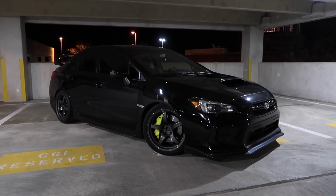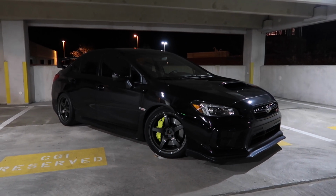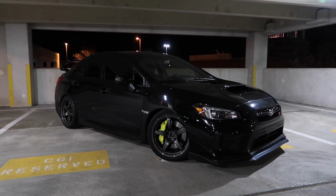Of course, it's nice to save money, but I love the car. It's fun to drive. It sounds good. Makes me happy. Miles per gallon. And yeah, that's it about that one.